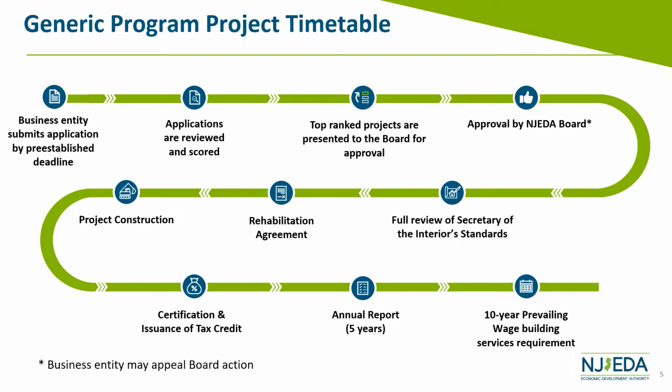At this point, while we will have reviewed the project during the scoring timeframe, we will be reviewing the project for compliance with the Secretary of the Interior standards. That review was more general before, and now we will do a full review of everything that is required. This also allows us a little back and forth, so we don't have to deny an application because of a small thing that a small tweak could cure or resolve. Once we finalize the review with the Secretary of the Interior standards, which will be done in conjunction with the Historic Preservation Office, and all the financial information or any requirement under the original approval is satisfied, we will finish and have the rehabilitation agreement signed and executed.